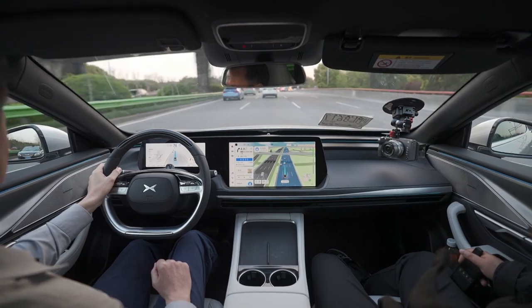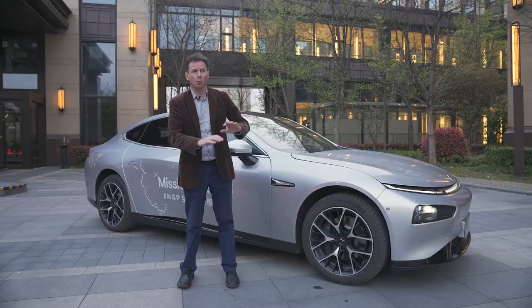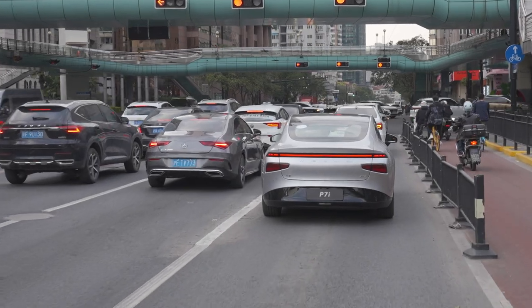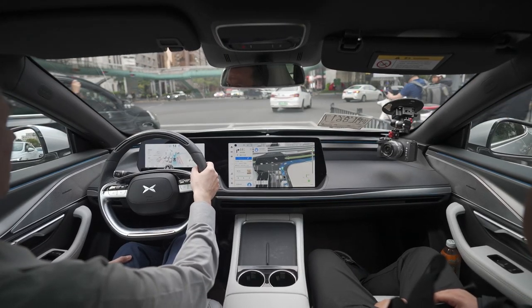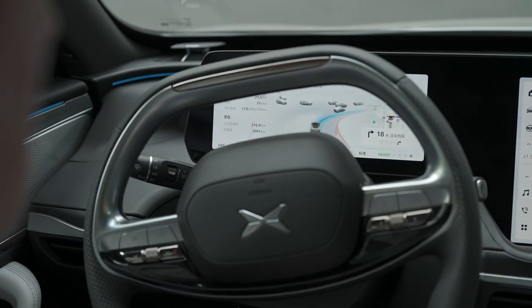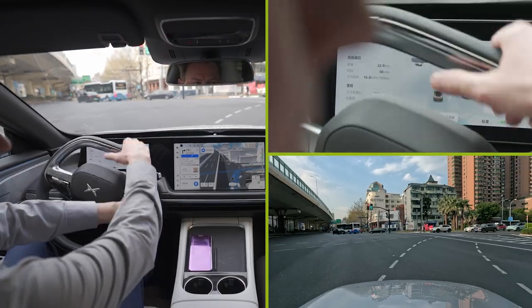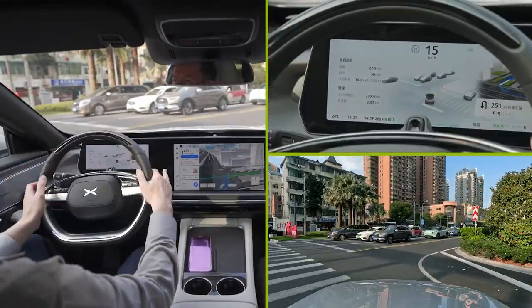Most of the route, there were a few very short sections where it wasn't covered by City NGP or LCC. So I would say perhaps 1 or 2% of the route wasn't actually covered. All the rest of the route, the car was driving itself. And really, I made very, very few interventions. And I would say that perhaps with some of those interventions, it was more me being too cautious than actually a problem with how the system was working.